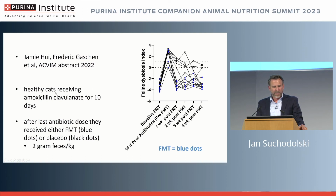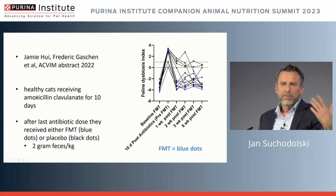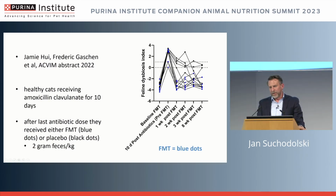What they did is they looked at healthy cats in a colony, and they gave them amoxicillin clavulanic acid for 10 days. You can see all those cats stay here normal. After 10 days, all of them become dysbiotic. And then those in black here, they received nothing. So they were just watched over time, and you can see the recovery of the microbiome takes much longer. And in some cats, it's still there 6 weeks or 8 weeks post-treatment, so a long term.